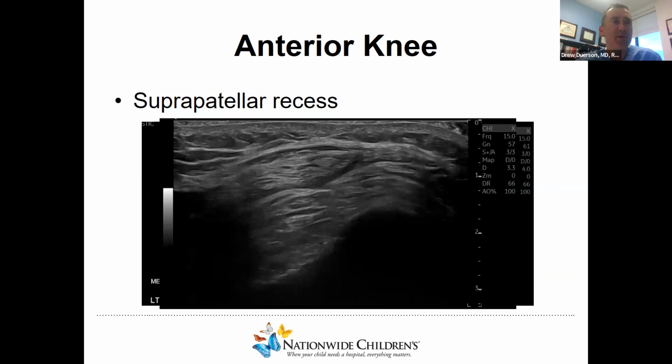And then another tip here is if you're looking for the recess in a dry knee, it can be challenging, especially if you're trying to do some type of joint injection. So if you push that fat pad lateral to medial, you should see the fat pads move and change positions and sometimes distinguish the two fat pads from one another, but the recess won't change position. So that's another little trick to be able to identify the recess when you have a dry knee.